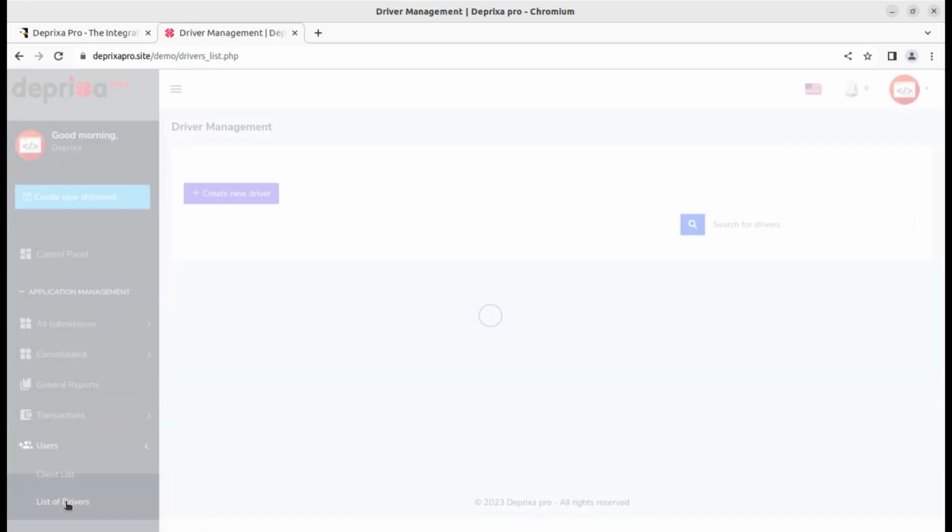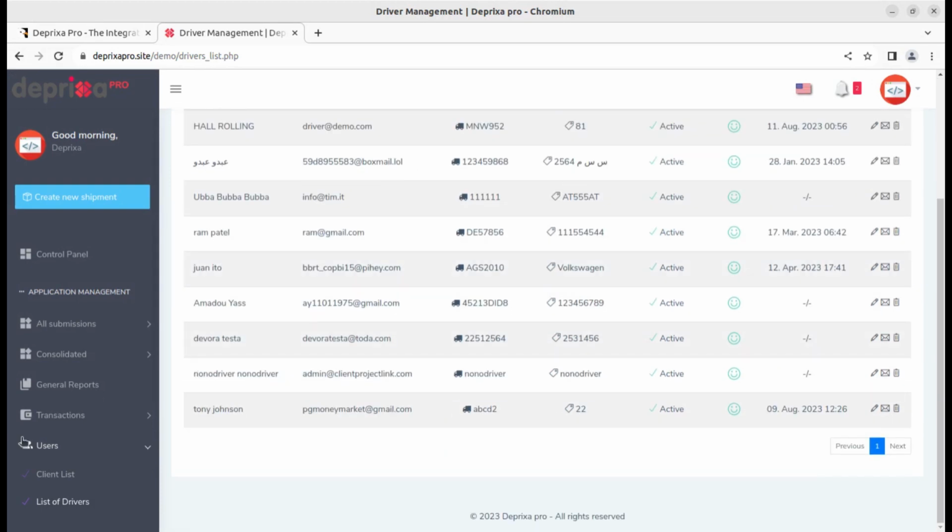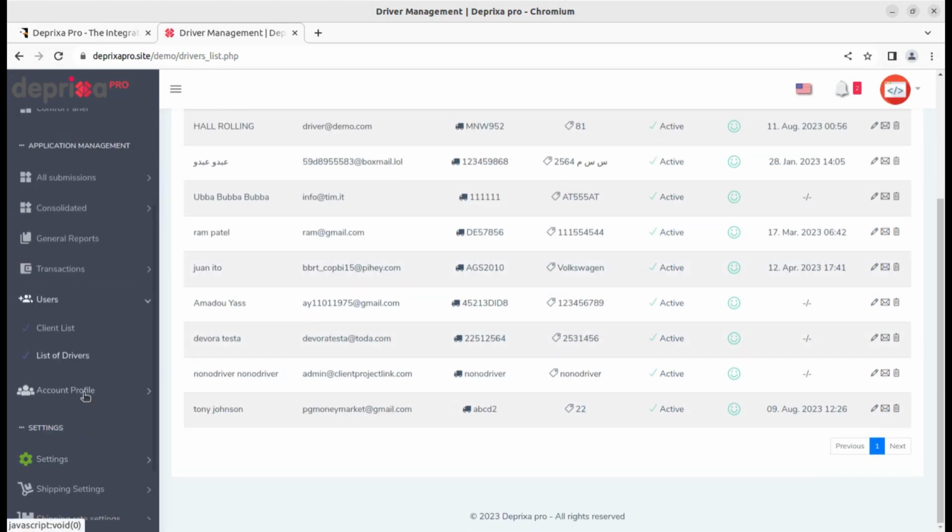And the list of drivers, who are picking up and freighting the transport, you can add here. So these are the users.